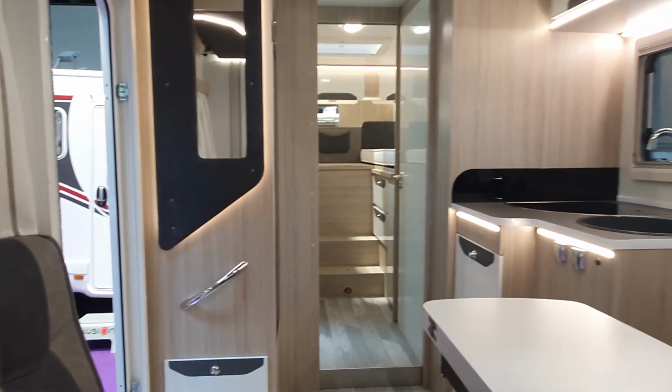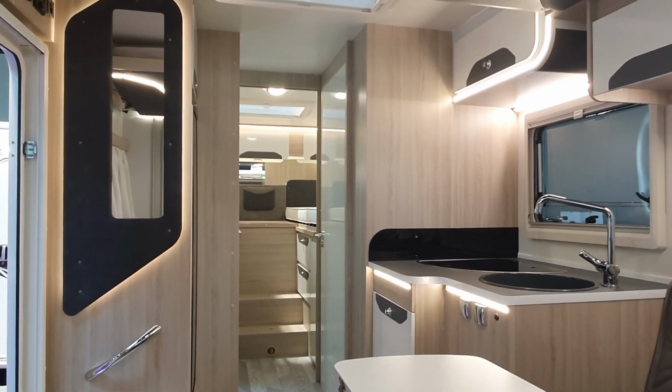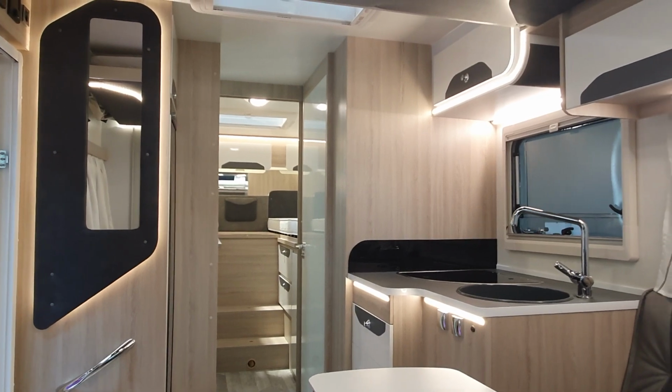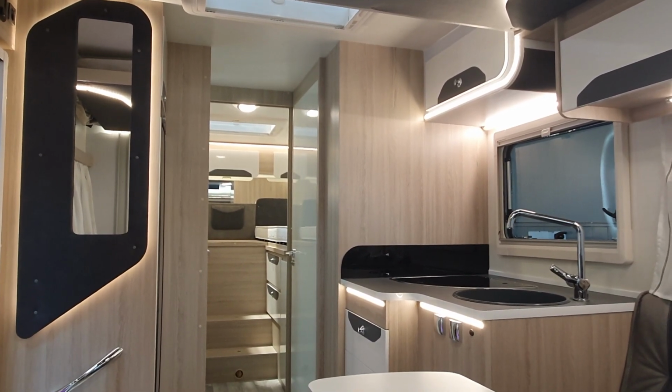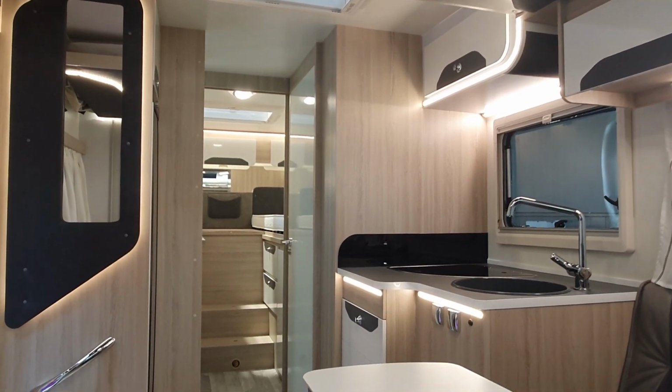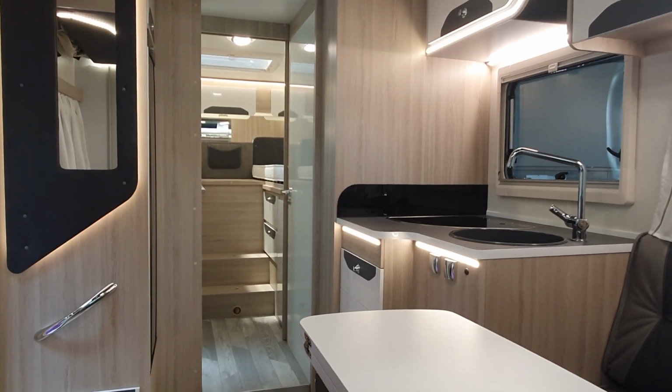So I've given you the positive points. I really like the lighting. This is just me, of course. Somebody else mightn't like the lighting. I think the lighting looks particularly interesting here, and the storage is really good. Table size is really good.